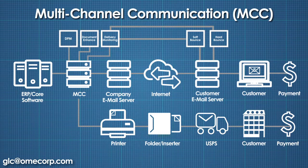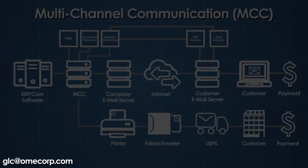Let's use the most common document in the mail today, everyone's least favorite document, or most favorite depending on which end you're on, a bill.